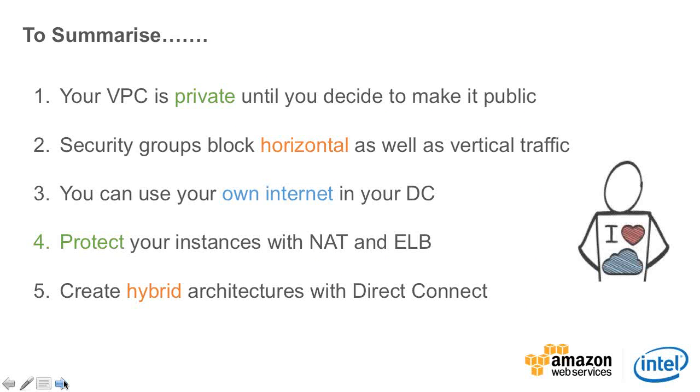Don't expose your instances to the internet. Although you can attach elastic IPs, using NATs and ELBs, there is generally no reason to put web servers out onto the internet. Protect them with the ELBs and the NAT. You do not need to give them static IP addresses, generally.